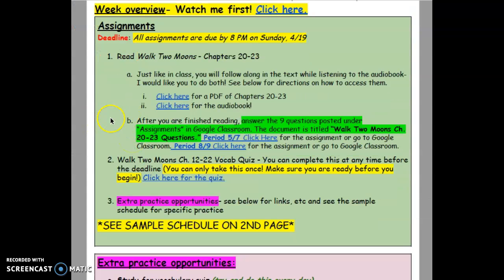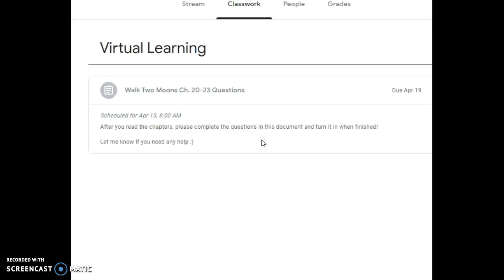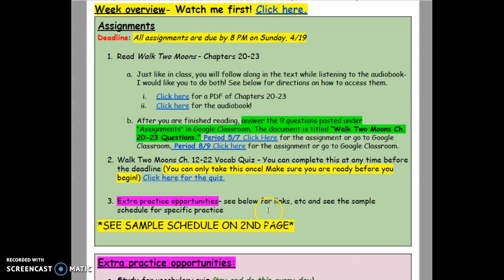After you're done reading the chapters, there are 9 questions in a Google Classroom assignment for you to work on. This document is titled Walk Two Moons, chapters 20 to 23 questions. So you can access them by clicking here for the assignment. I'll show you what that looks like. Okay, or you can go to Google Classroom, click on the assignment tab, and it'll be there at the top. Just make sure you click on your right class.